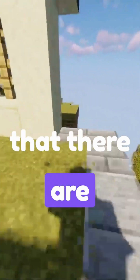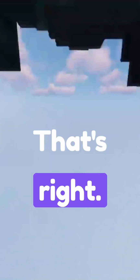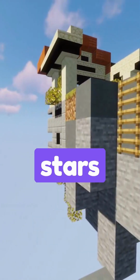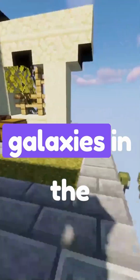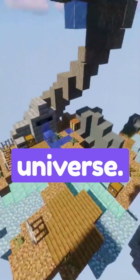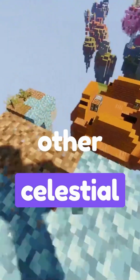Did you know that there are more stars in the universe than grains of sand on Earth? That's right. There are estimated to be about 100 billion stars in our galaxy alone, and there are billions of galaxies in the universe, so that means there are trillions and trillions of stars in the universe, and that is not even counting planets, asteroids, and other celestial objects.